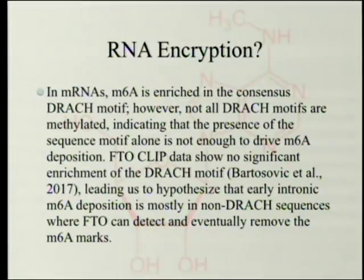or beyond just simply the length or the otherwise content of the sequence. In mRNA, M6A is enriched in the consensus DRAC motif. However, not all DRAC motifs are methylated, indicating that the presence of the sequence motif alone is not enough to drive M6A deposition.